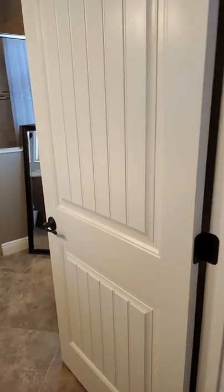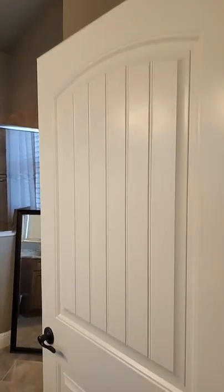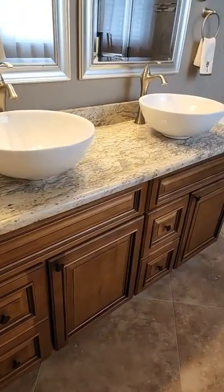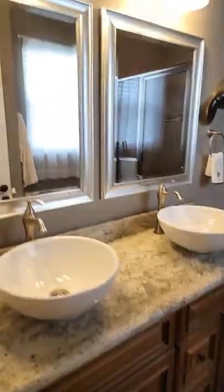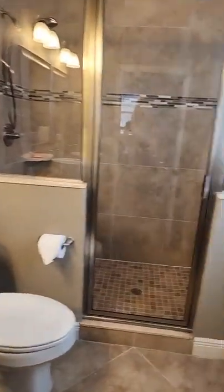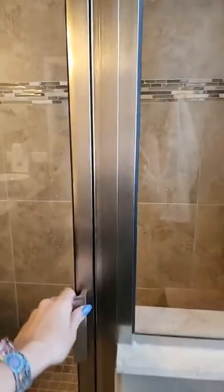They replace all the doors, the hinges, the knobs. They're really stunning. And check out this bathroom they did. Stunning bathroom. Everything matches from the kitchen to every bathroom, which I absolutely love. Super cute. I totally dig this shower.